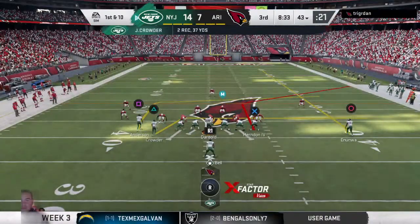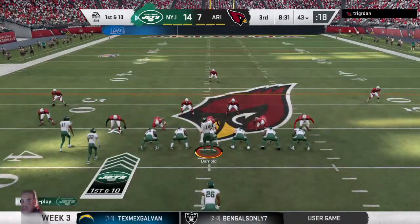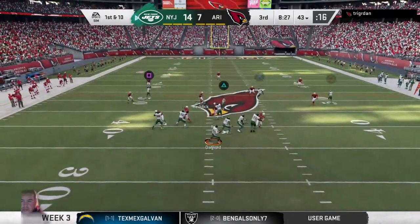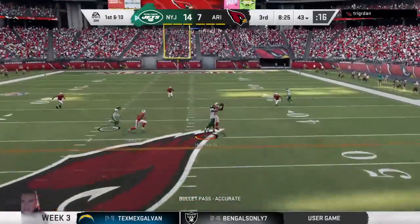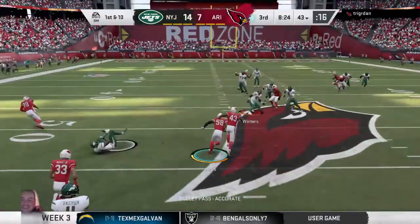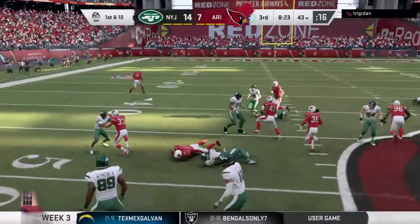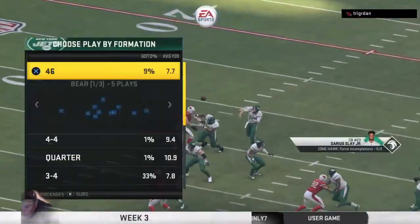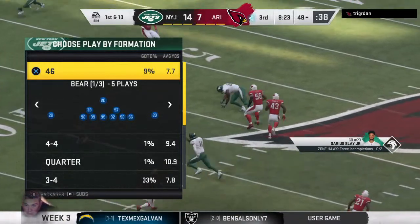So guess what? You adjust yourself and try and stay ahead of the pace because you are looking for some separation in this ball game. The adjustment to the adjustment. Without a doubt. A 50-50 ball here, and it's intercepted. Picked off by the linebacker, Jordan Hicks. And he'll take it across midfield and down to the 48-yard line.